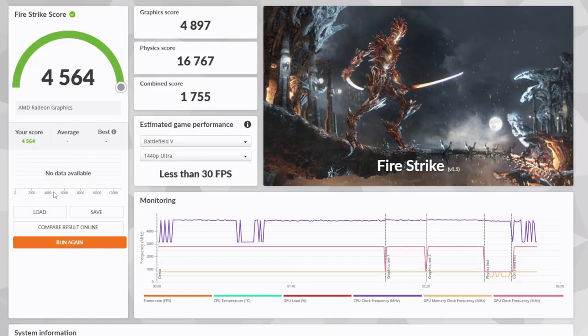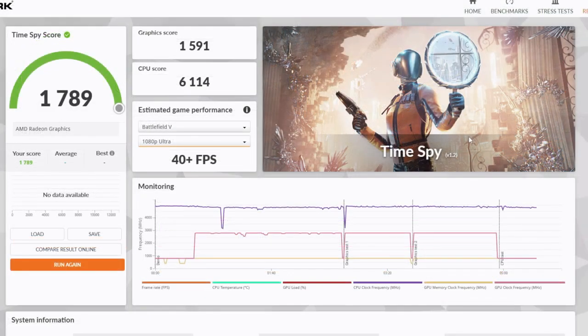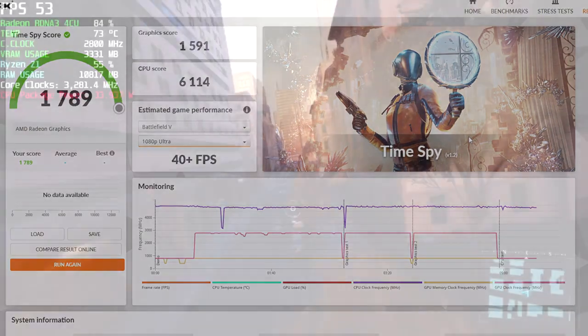I ran a bunch of tests through 3DMark, and unfortunately with Night Raid, I could not get it to finish. I tried it about 4 times, it just kept crashing on me. Not sure if it's a driver issue or whatnot, but I was able to finish up Fire Strike, coming in with a 4,564, and I also ran Time Spy with 1,789. Now these scores are definitely lower than the Extreme variant. With Time Spy here, we're up into the 3,000s at a higher wattage with the Z1 Extreme. But these are synthetic benchmarks, so let's see how this thing handles real-world gaming.